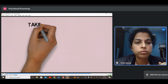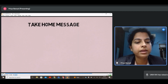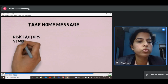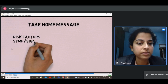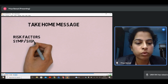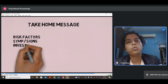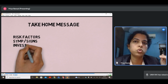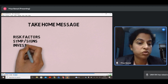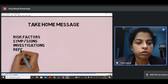Now, coming to the end of the talk. The take home message is that ovarian cancer is actually increasing in trend. We need to keep in mind the risk factors, which I discussed. There are a lot more; I just highlighted the few that come to clinics routinely. The signs and symptoms are very non-specific, so one has to have a low threshold of suspicion of ovarian cancer on the symptoms and signs. The investigations, I'm sure we are already doing.